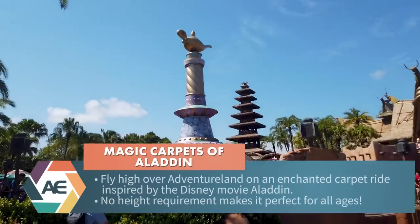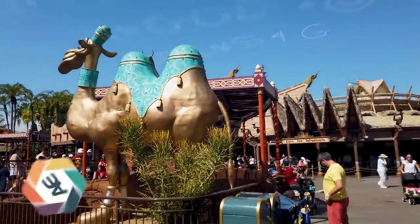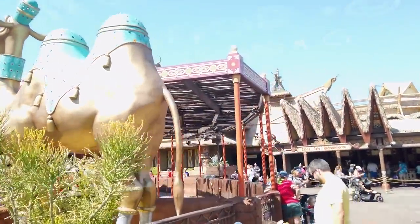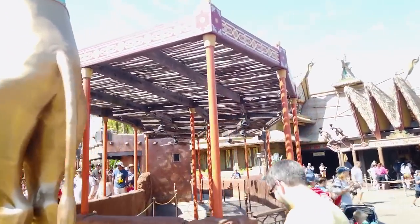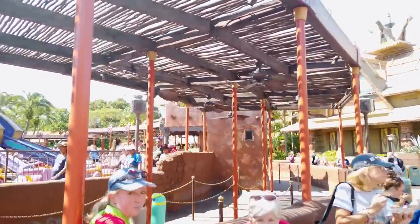And we're standing right next to one. Since we just got off Jungle Cruise, we are right across from Magic Carpets of Aladdin. This is what I like to call a pick-you-up and spin-around ride, very similar to Dumbo the Flying Elephant. In fact, this ride's sort of purpose is to be another version of Dumbo the Flying Elephant, so lines don't get super long over there.